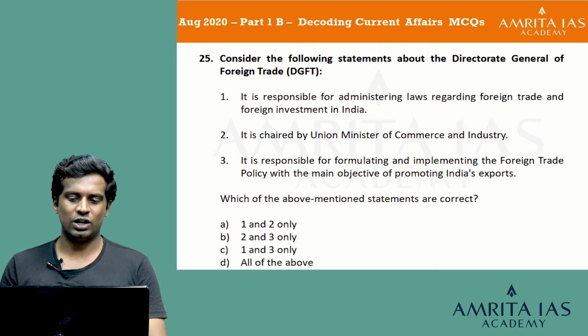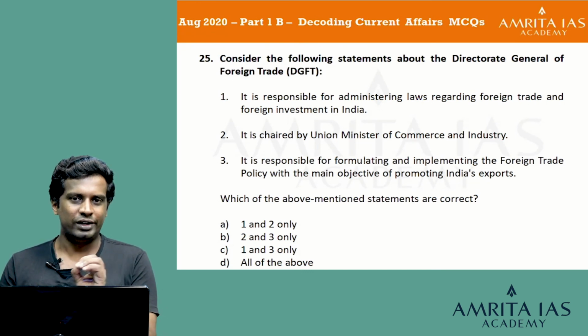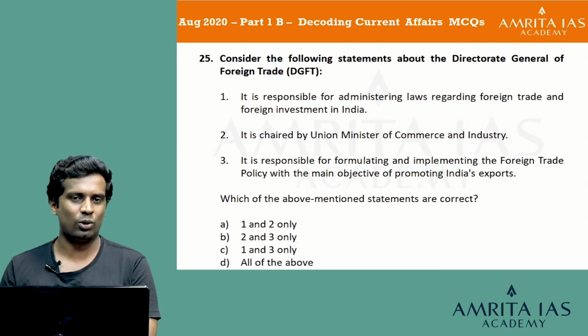So looking at this with regards to the Directorate General of Foreign Trade. I would say that the first statement, it is responsible for administering laws regarding foreign trade and foreign investment in India, seems to be right. But the second statement is chaired by the Union Minister of Commerce and Industry. There is someone known as the Director General. If the body itself says Directorate General of Foreign Trade, definitely that body is going to have someone known as the Director General. And that Director General could be someone who is appointed and not the Union Minister of Commerce and Industry. So I'd say the second statement seems to be illogical in this context. If you remove the second statement, you are left with just one option, option C, 1 and 3 only.